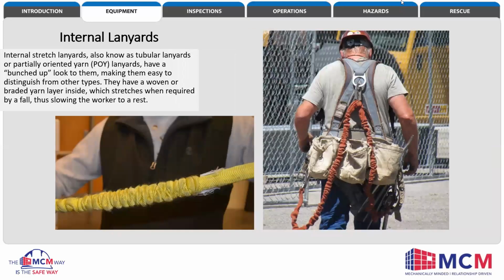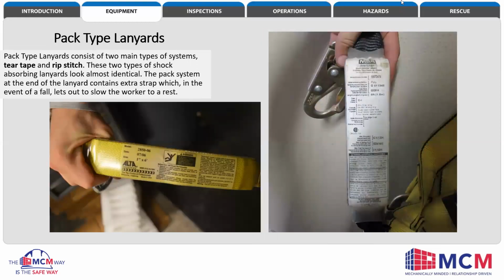Internal stretch lanyards, also known as tubular lanyards or particularly oriented yarn, POY lanyards, have a bunched up look to them, making them easy to distinguish from other types. They have a woven or braided yarn layer inside, which stretches when required by a fall, thus slowing the worker to arrest.